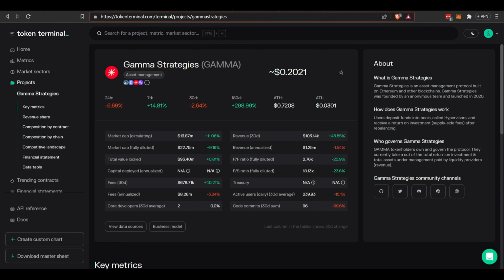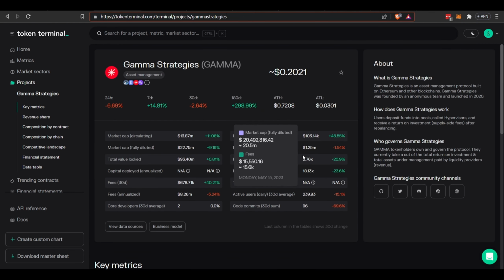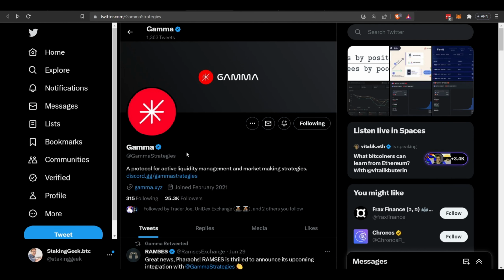If we head over here to Token Terminal, you can take a look. They have lots of statistics and metrics. You can do your own research, but it looks like they have around 14 million in market cap. They collect fees. They got liquidity. They do revenue, so you can do a little bit more research. You can also come over here to DeFi Llama. It looks like they've been audited. We're going to get into that. You can also come over here to Twitter, follow them, Gamma Strategies.